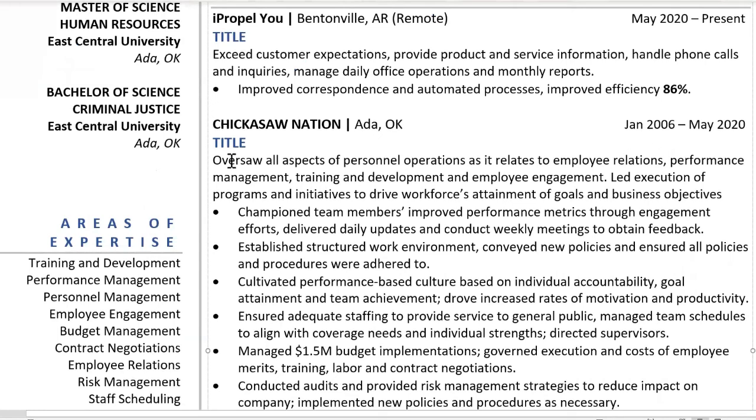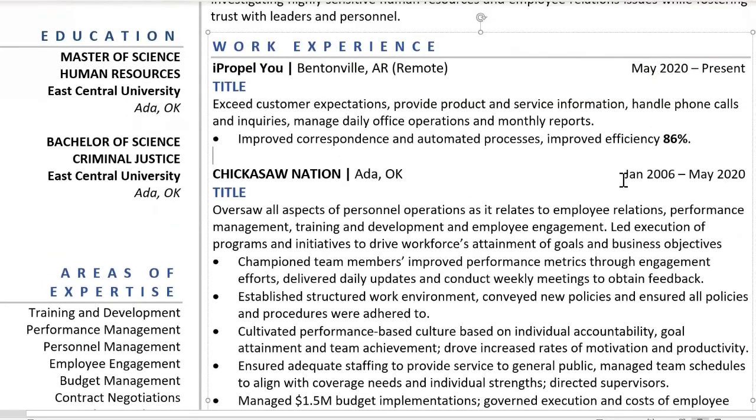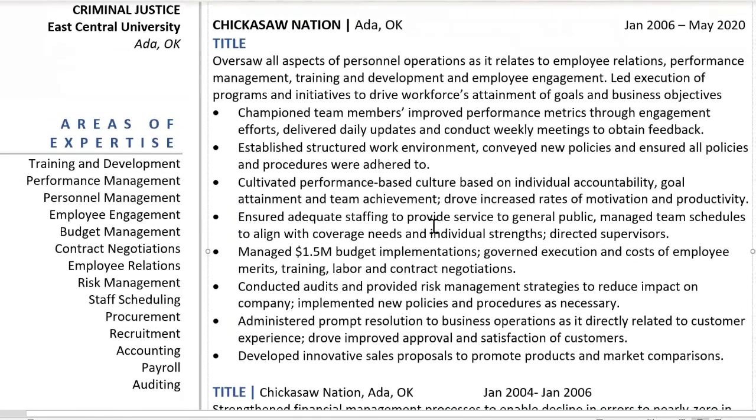Going down here, I can totally see where this individual has spent more time on this section because it's a job that they were in for a longer period of time, as well as probably has a lot more human resources experience because that looks like what they're going for. So these bullets are a lot more fleshed out, which is great. And some of them even have numbers, like this 1.5 million budget.